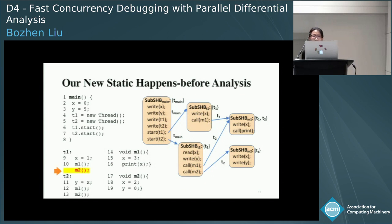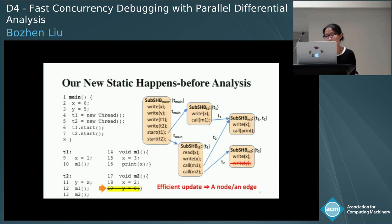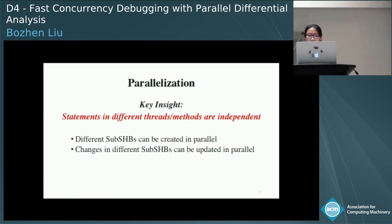So what if I add a method invocation here? What I need to do is just add a corresponding call node in the subgraph, add an edge, and update its thread ID field. For a statement deletion, we only need to locate the unique corresponding node in the subgraph and remove it. So the update process becomes more efficient. Since statements in different threads and methods are independent, we can parallelize the subgraph construction and the incremental updates in different subgraphs.